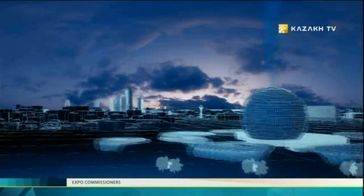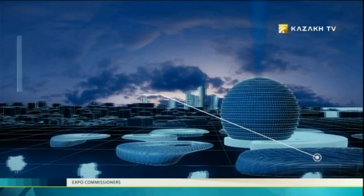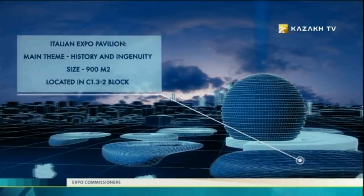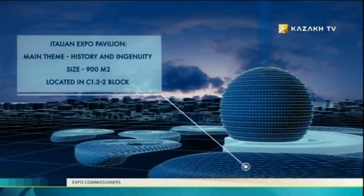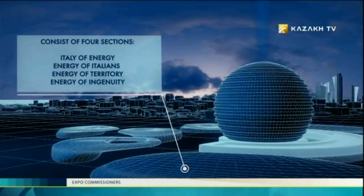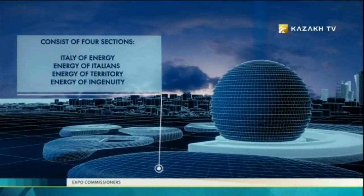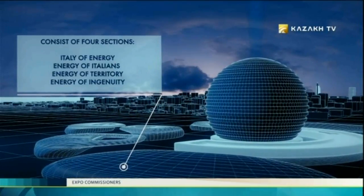The Italian Expo Pavilion. Main theme: history and ingenuity. Total area: 900 square meters. Located in the C1.3-2 block. Consists of 4 sections: Antonio Pacinotti Square, Italy of Energy; Enrico Fermi Square, Energy of Italians; Alessandro Volta Square, Energy of Territory; and the Leonardo da Vinci Square, Energy of Ingenuity.